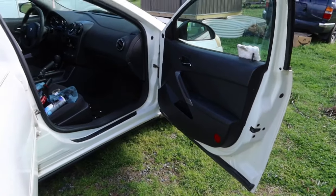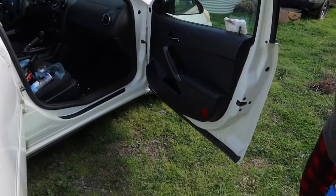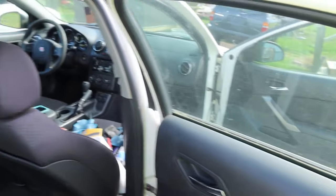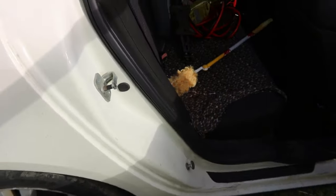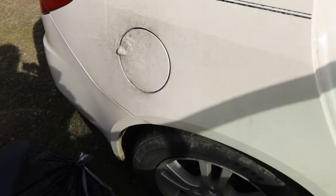Alright, since I'm talking on here, I was telling her, look at the difference, it's so satisfying. This is white, and this is covered in dirt. So now I'm just going to wipe down this one too. It is chilly. I need to wipe this off too, because this is gross.